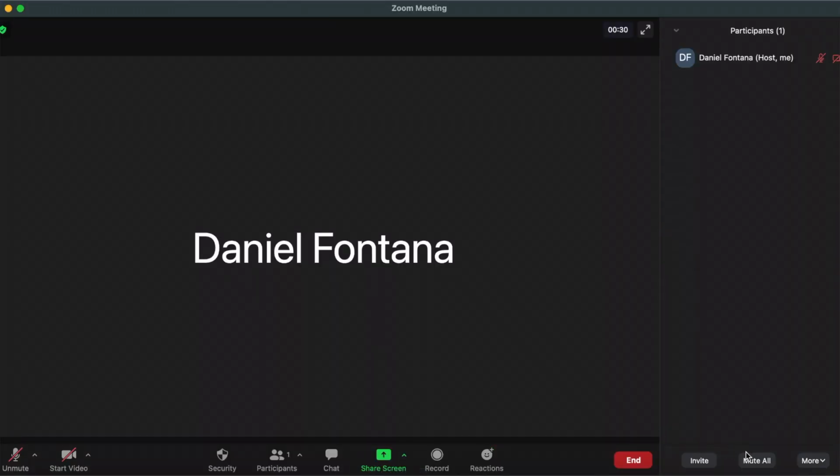Number eight, you can mute all your students at once with one click of a button on Zoom. Just click Participants and then Mute All.